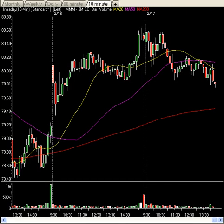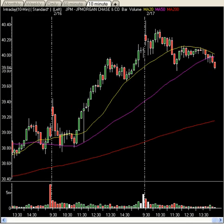3M is basically flat, down 14 cents. Not a whole lot doing there. Let's take a look at JP Morgan, a financial. That's down a little bit. It's actually starting to fall a little as the market is starting to come in as well. So keep an eye on that, and we'll continue to update you in the afternoon session.